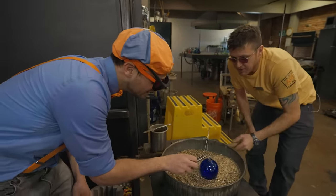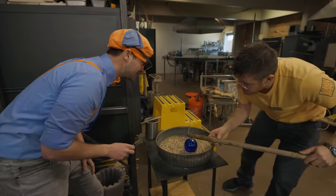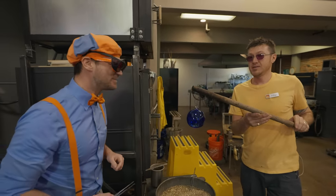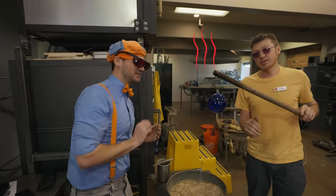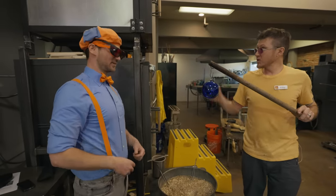All right. Now, it's stiff already. See how fast it cooled down? Yeah, exactly. Check this out. Whoa, cool. Now you can hang it up. Wow, we did such a great job. But it's still really hot. Feel that? I definitely don't want to touch that. So it has to go in the oven to slowly cool down, or else it will crack. So I'm going to stick it in there, okay?